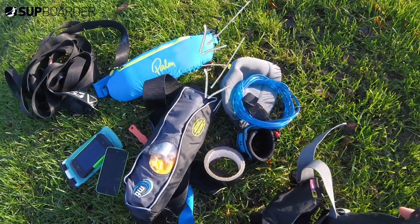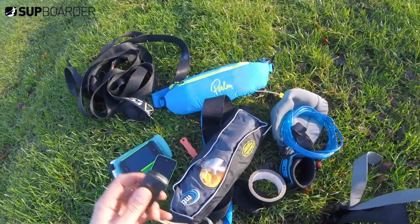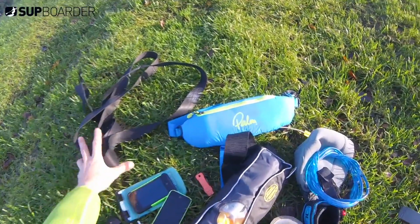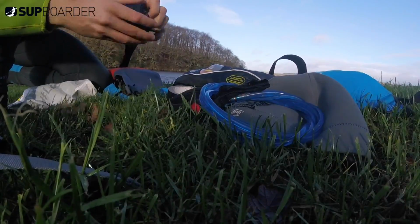We've got PFD, personal flotation devices, 2 of them, got a hat to keep warm, we've got an extra leash, got a roll of duct tape, gorilla tape, which I'll explain about in another video. We've got a whistle, got some mobile phones and roof rack straps as well, and not forgetting the keys. Had to remember the roof rack straps here for us because we didn't have 2 sets and we get to the other end and wouldn't be able to tie the boards on the roof.